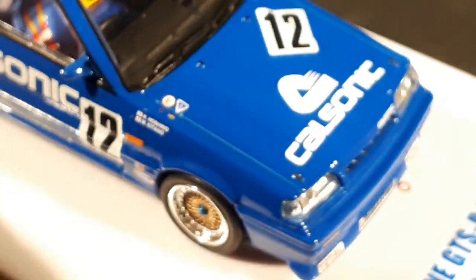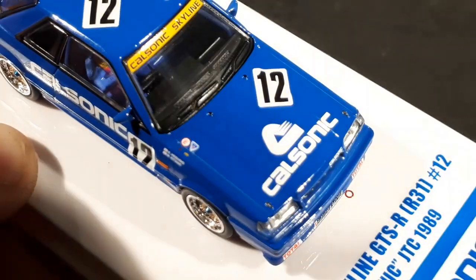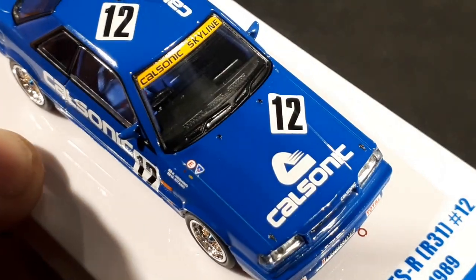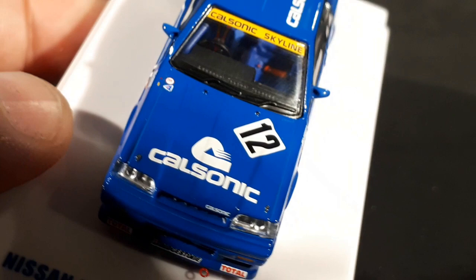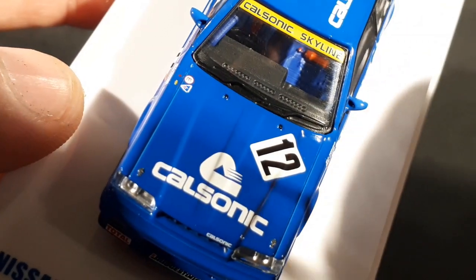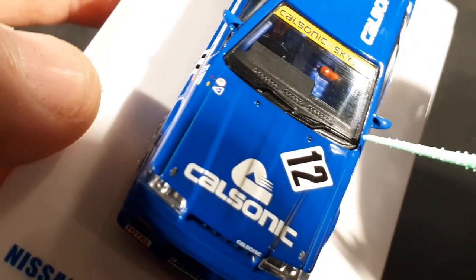I just hope they can eventually get to just all tampos because these models are expensive and I'd like them to last forever. That's probably not, well, is that realistic? I mean, Hot Wheels seem to last 50 years, no problem. Alright, anyways, a little black on the wiper fluid ejectors, looks good. The wiper blades are molded in, painted black.